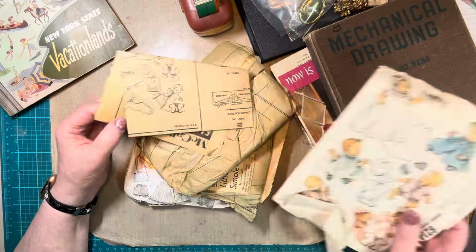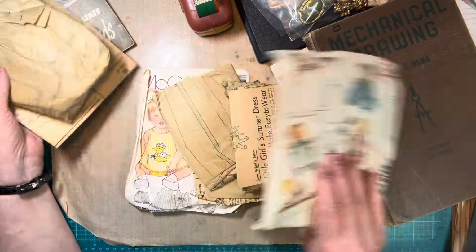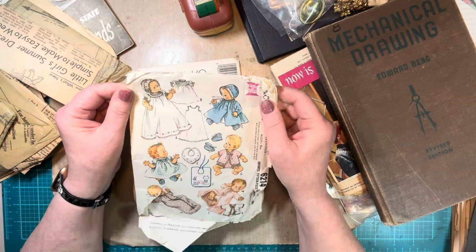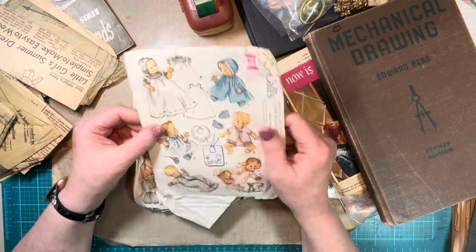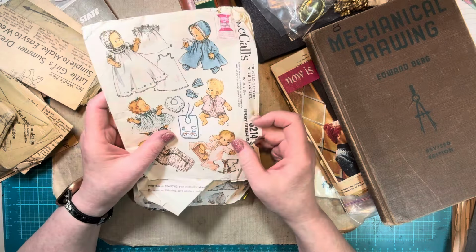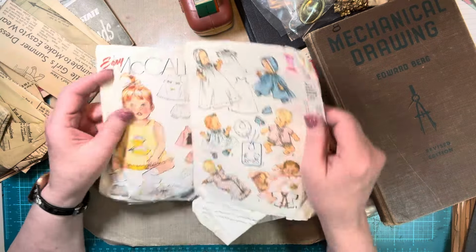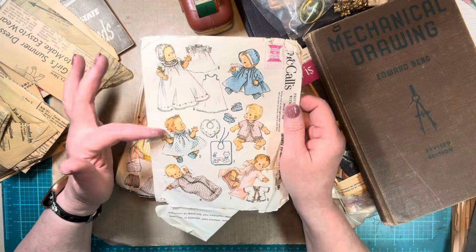From the man in the white van, all I picked up from him were these 2 patterns, and it's kind of funny. They're in terrible condition, but if you saw my stash history video just a few days ago, I used doll clothes patterns to create ephemera, and they were very popular. I put them in my shop, and they sold out very quickly. Well, these are baby clothes. It's not actually a doll pattern, but it looks like a doll.